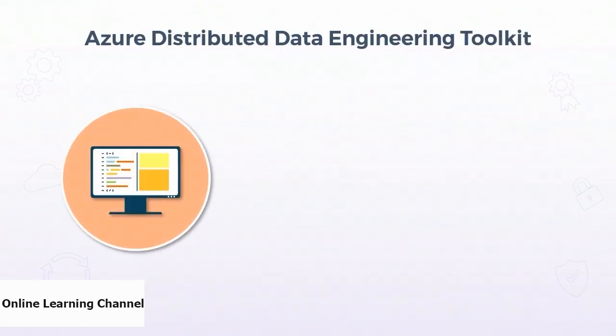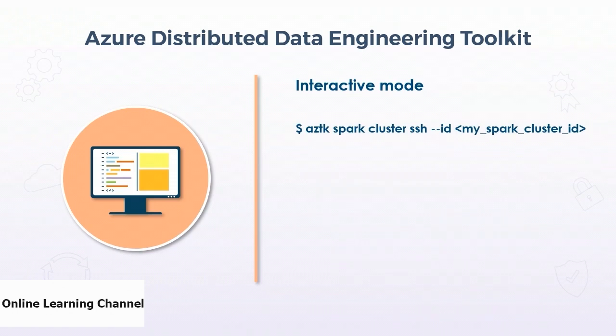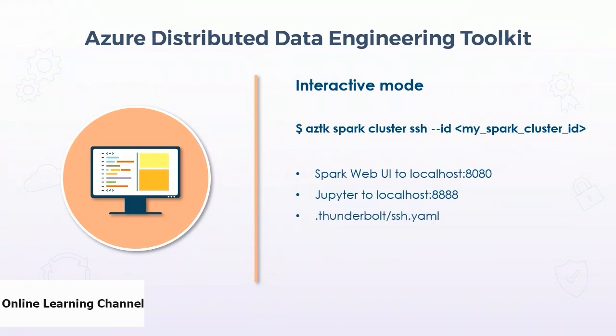The Azure Distributed Data Engineering Toolkit also supports interactive mode. So if you want to work interactively with your Spark cluster, the toolkit supports this by using the aztk spark cluster ssh command, and you pass in your Spark cluster ID. By default, it port forwards the Spark Web UI to localhost 8080 and Jupyter to localhost 8888, but these can both be changed if you configure the ssh.yaml file.